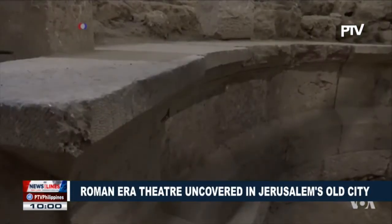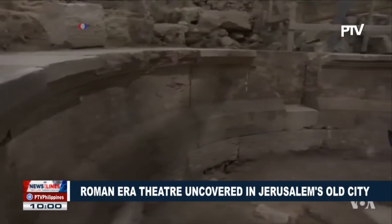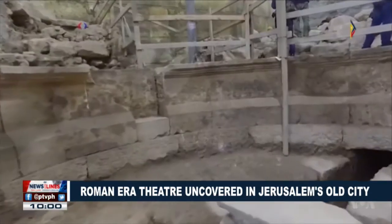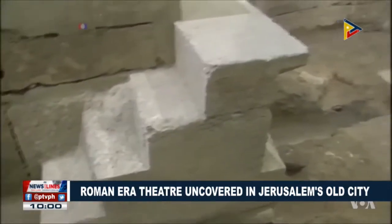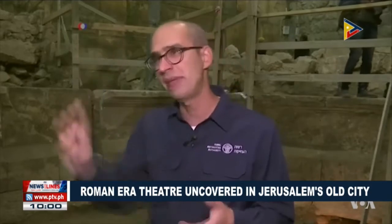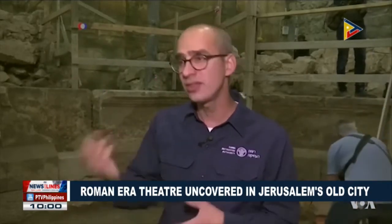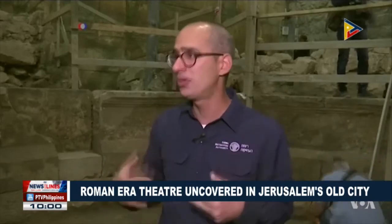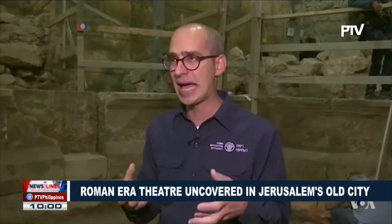The structure dates from the period after Rome razed Jerusalem in 70 A.D., and the Emperor Hadrian rebuilt it in the mid-2nd century as a Roman colony, but it was never completed. Some of the staircases aren't fully carved. There are some of the stones which have been etched for carving but not completed. And one of the questions we've been asking ourselves is, after putting in all this effort of building such a grandiose building, what would cause them to stop?